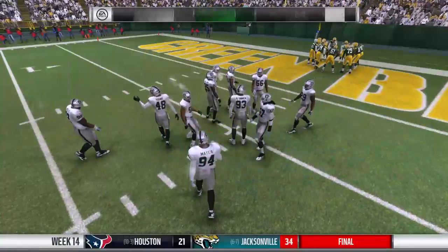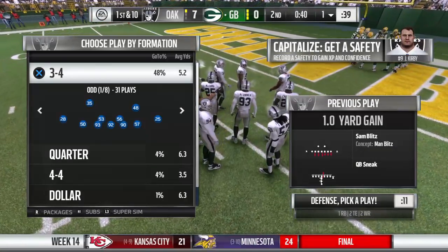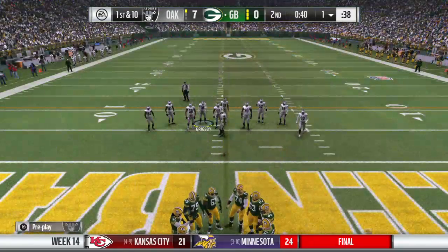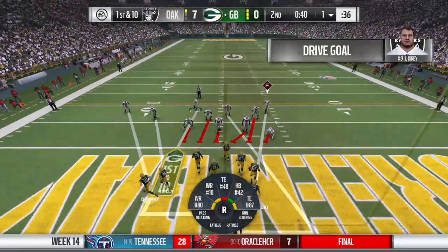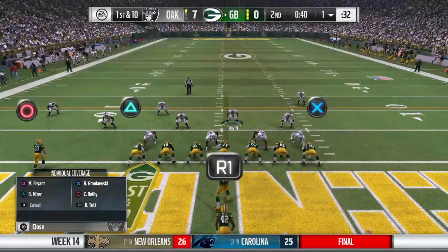So the D-line got the push there against the O-line to stop that quarterback sneak. A really high percentage call on offense. I think it's the right call. But as you noted, if they don't get the push, you can't get in there. There's no place for him to go. And that's why the whole play got stuffed. All right, here we go.